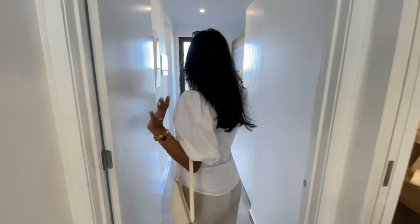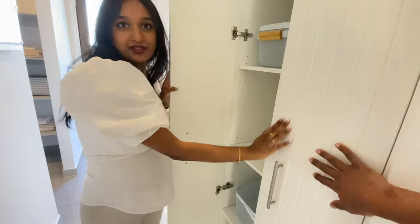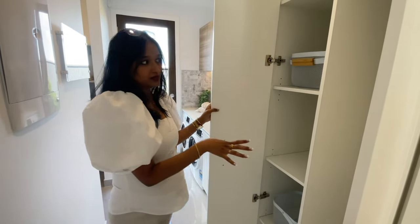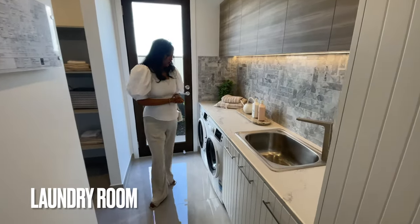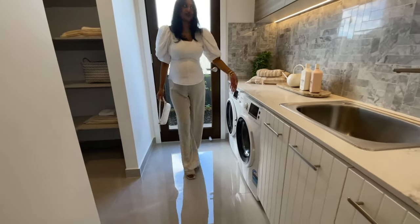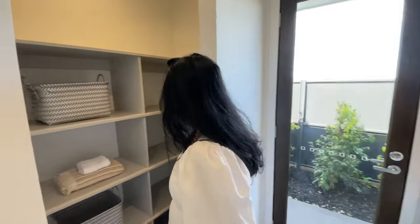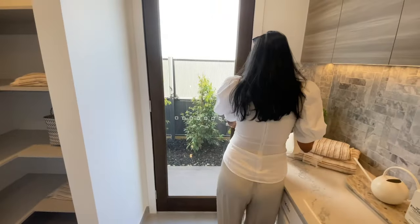So attached to the powder room, we have a laundry room. So guys, everything is upgraded. See, even the cabinets and this model are upgraded here. Since this is a single story and we got some storage space, here we got the laundry area for your washing machine and dryer. And you got so much cupboard and storage space here as well. And here you have some space for your linens and bed sheets, towels and everything.